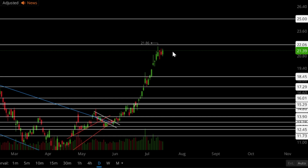But if we do see a harder rejection here again and bears bring us below this kind of tighter range we're starting to get into, then we could be looking at a smaller retracement. As of right now, we stand very much bullish, and we do think we're getting that break of 22.